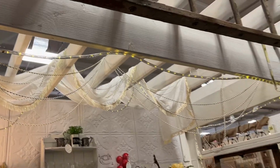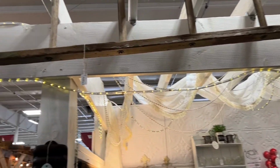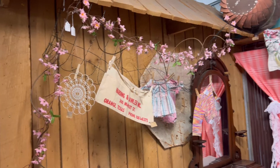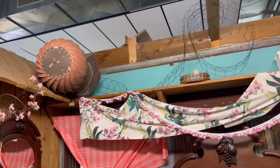Here's kind of an example of making your booth stand apart. They've made a little pergola with lights and lace. This one has taken a fence, draped it around the booth, hanging things from it, and it just really is pretty and gives you an idea on how to repurpose.